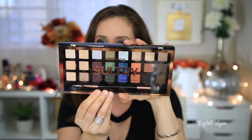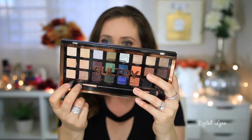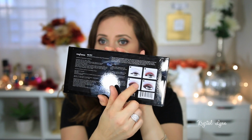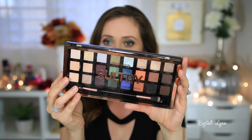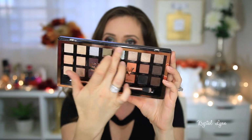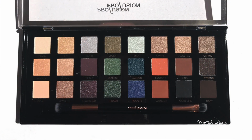This is the Sultry 24 eyeshadow palette and brush. So it's just really nice packaging for drugstore. It's nice and thick acrylic, it's black on the back, has a little diagram of suggestion how to use the eyeshadows, and just overall the package is really nice. I like how it has the rose gold trim and the see-through top. So yeah, this is a really nice eyeshadow palette.